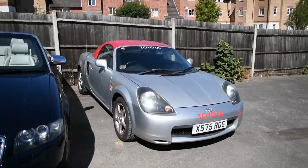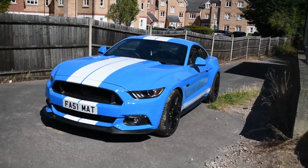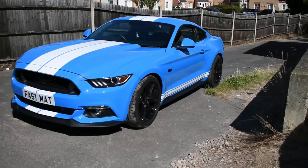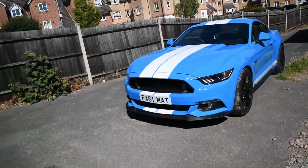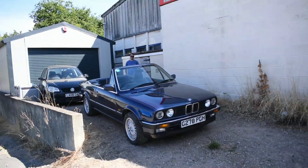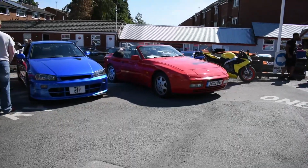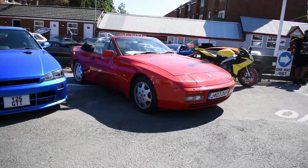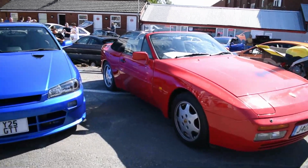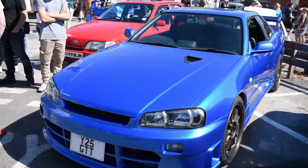Another MR2. And we've got Matt's beast over here. So Matt's got quite a few cars here. And then we've got them hiding around the corner. Don't worry guys, I'll leave you alone. Very cool, this is lovely, got some really nice bits of Nismo on it, which is always cool.